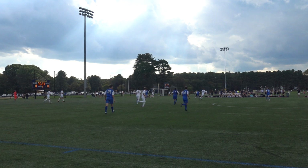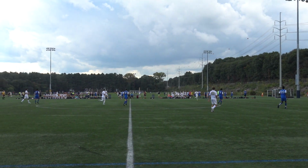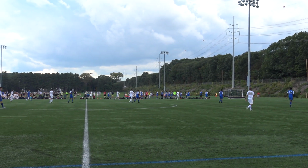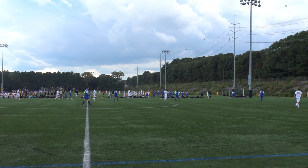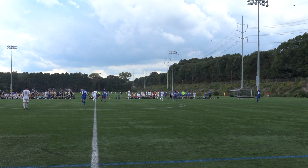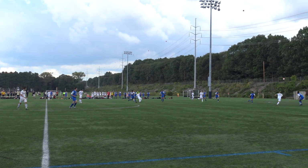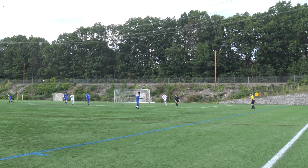Just under 5 minutes in the game, no score. Needham up the left side. It's going to be a throw for Needham. They send it back. Keeps it in bounds. Ethan misses it. They go to the right. 23 runs in. Zach's going to come out.